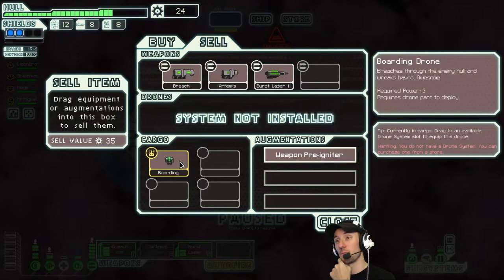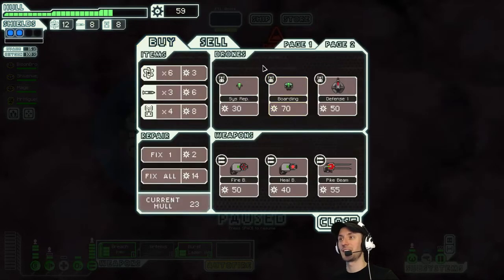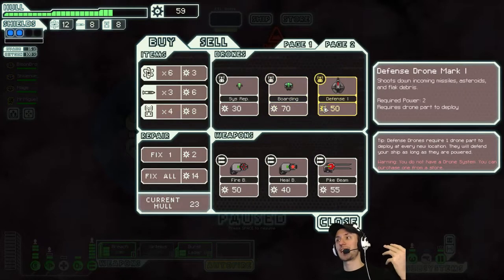I could sell the boarding drone. I usually don't use the boarding drones. Switch to shield after you use the breach. That makes sense. I'm going to sell the boarding drone, I think. I'm not going to go for a drone build here. That gives me 59. And with 59, we can't actually hire the crew. Oh, gosh.